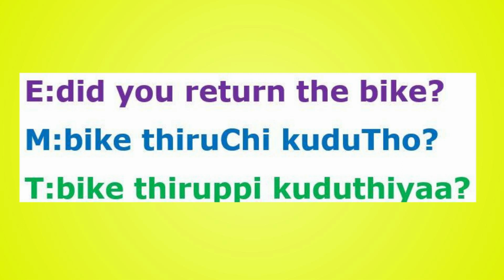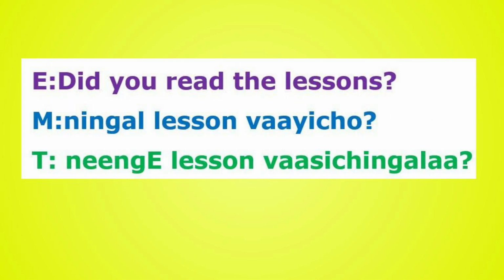Did you return the bike? Bike thirichi kodutho. Bike thirupi kodutiya? Did you read the lessons? Ningal lesson vaicho. Ningal lesson vaichingla. And vaichingla in Tamil is generally understood as reading out loud or studying, reading the lessons aloud for you to remember.